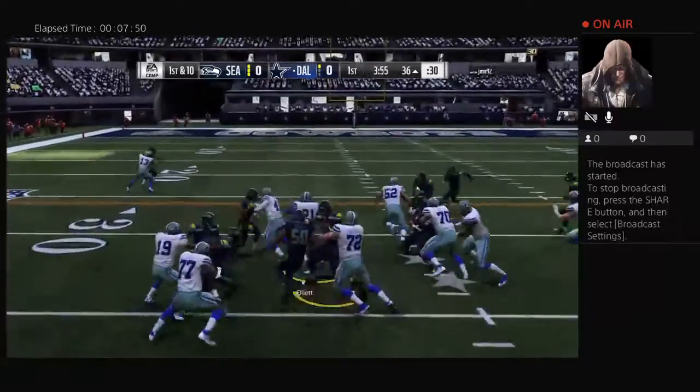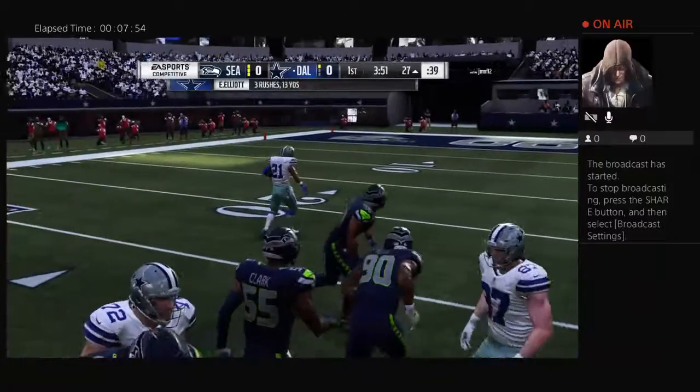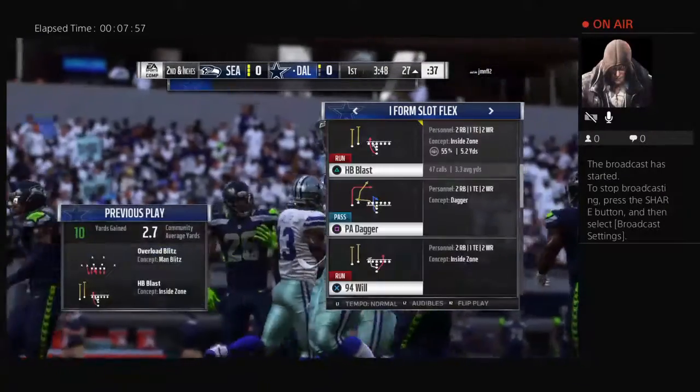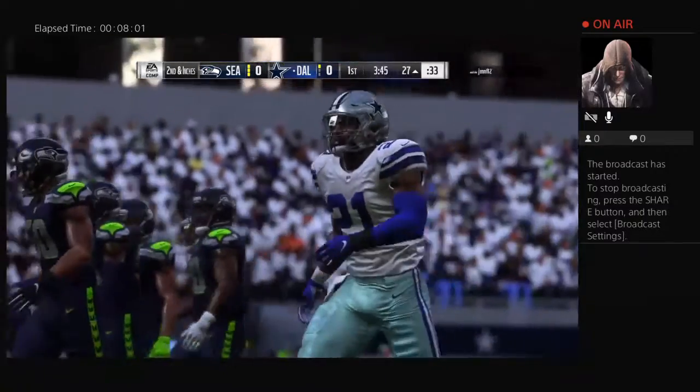A first down carry by Elliott. And he'll be brought down at the 27-yard line. It'll be a pickup of 10 yards. And that'll bring up a second and just about a few inches here.